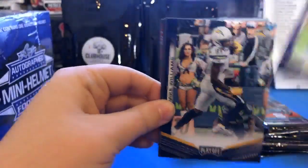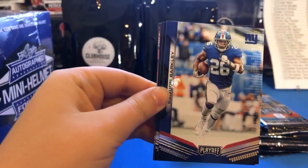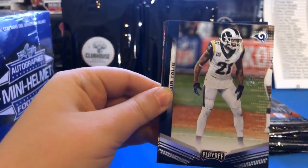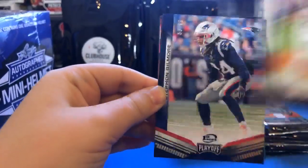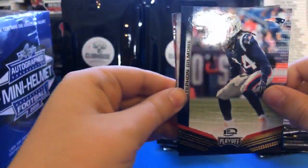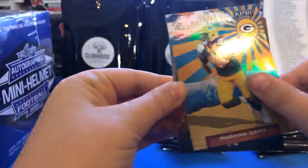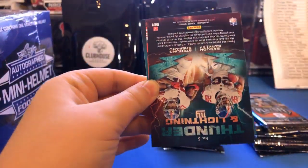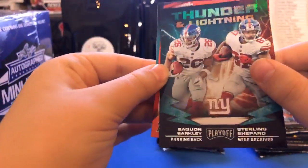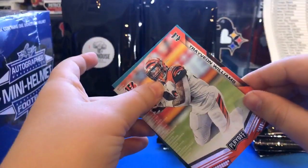Alright, so Ray Lewis, Mike Williams, Saquon Barkley, Aqib Talib, and then a first down on a Stephon Gilmore, 53 out of 99. Nice. Going out to me. And then Rashaan Gary on a rookie wave. Saquon Barkley, Sterling Shepard, Thunder and Lightning, and a Trayvon Williams rookie. Okay. All right, still looking for the hits.